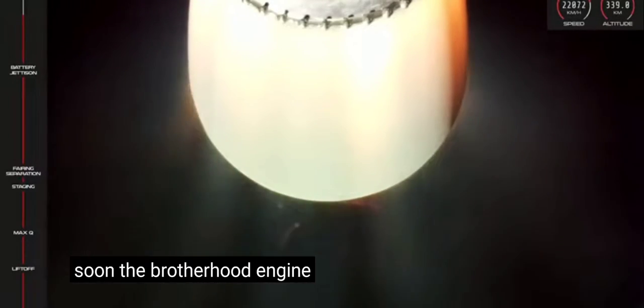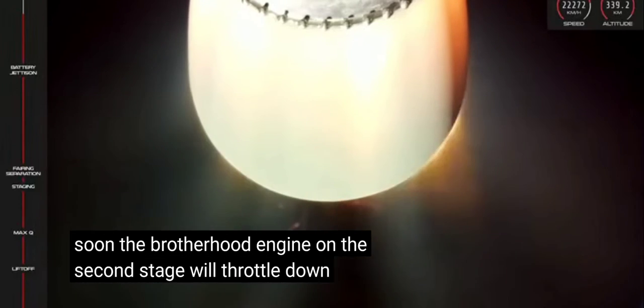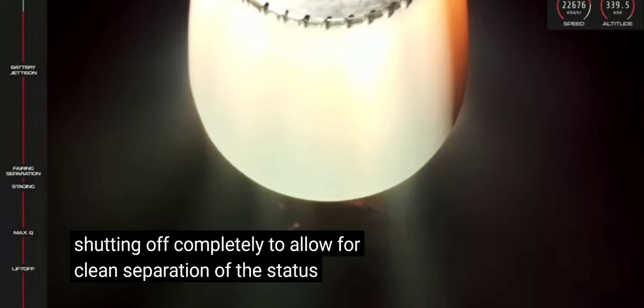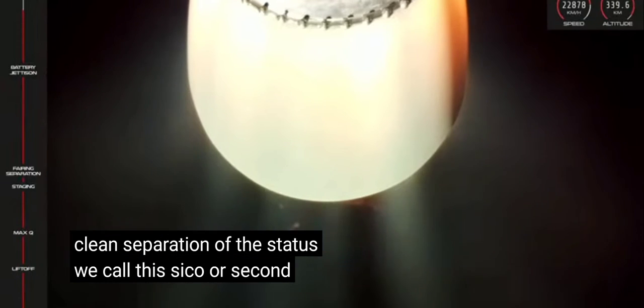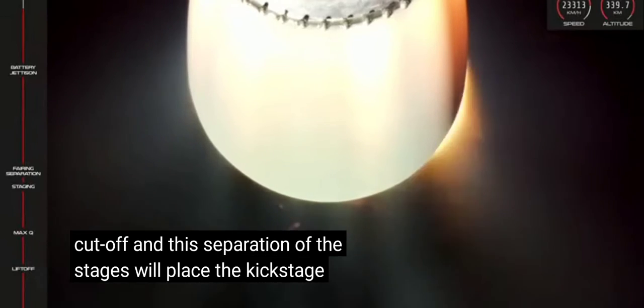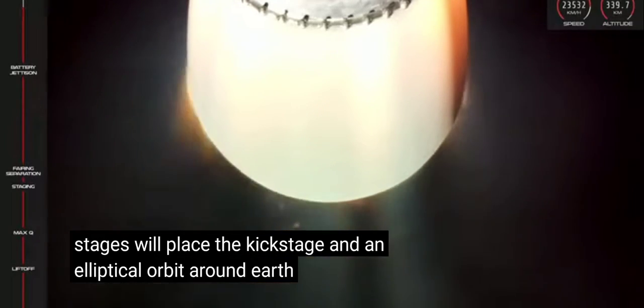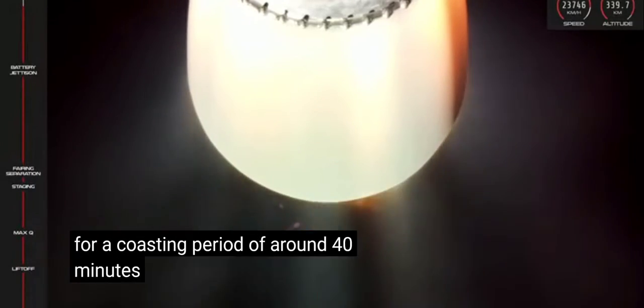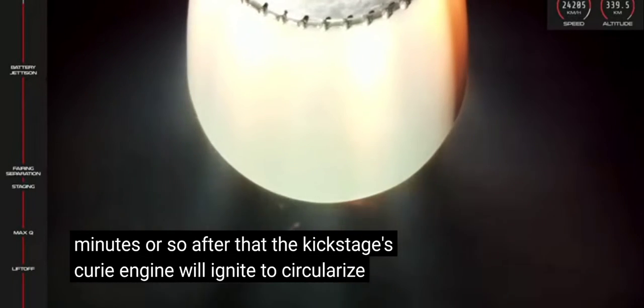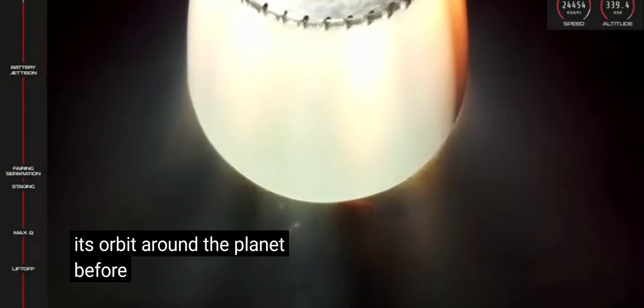Soon the Rutherford engine on the second stage will throttle down before shutting off completely to allow for clean separation of the stages. We call this SECO, or second engine cutoff, and this separation of the stages will place the kick stage in an elliptical orbit around Earth for a coasting period of around 40 minutes or so. After that, the kick stage's Curie engine will ignite to circularize its orbit around the planet before the payload is deployed.